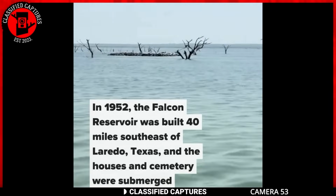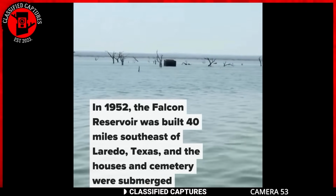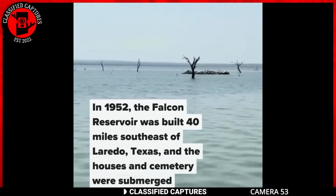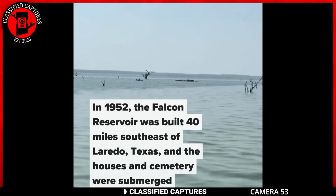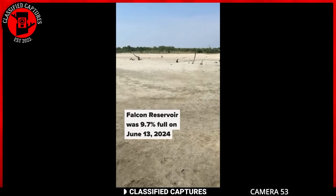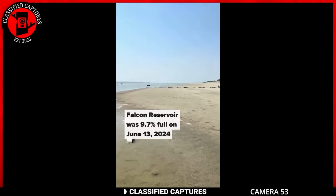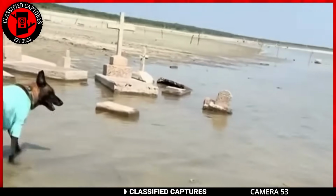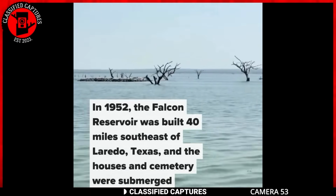The Falcon Reservoir, built in 1952, lies 40 miles southeast of Laredo, Texas. When it was constructed, several communities, including their houses and cemeteries, were submerged underwater. As of June 13, 2024, Falcon Reservoir was only 9.7% full, exposing more of these submerged structures than usual. The low water levels have uncovered many graves and homes.